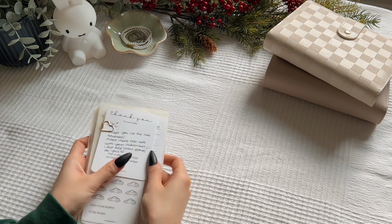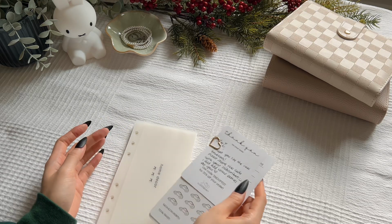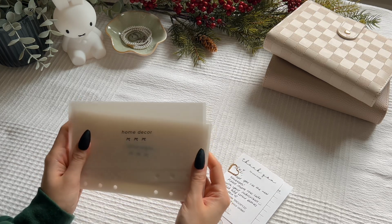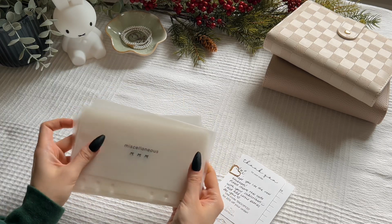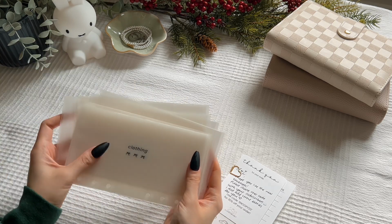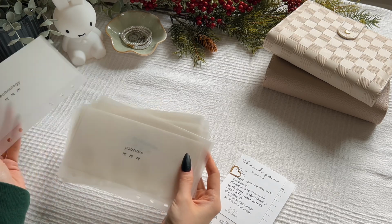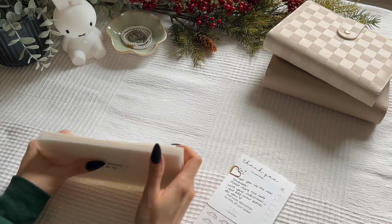And then the second package I have is actually from Cloudy Money. I bought some envelopes from her shop and she is the sweetest. I was so excited to get these in the mail. Look how cute these are, y'all. They got these little black ribbons. So I cannot wait to put these in my binder. But yes, I'm obsessed with them. And she was so kind and gave me a discount code that all of you can use as well. So let me just go and show you all my new envelopes. I'm so excited to use these.